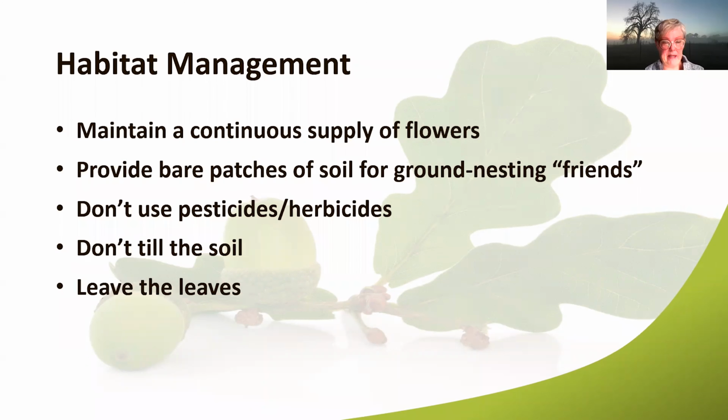Now, when I constructed my yard, because it's terraced the way it is, yeah, I put in lots of amendments and tilled deeply to get things mixed and be able to move the soil. That was a one-time thing. And now I've got all kinds of organisms back in there. And leave the leaves in the fall when possible.